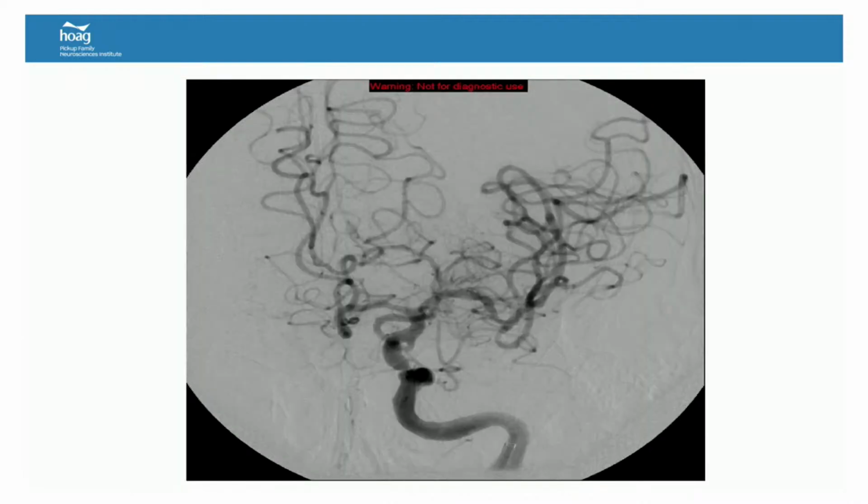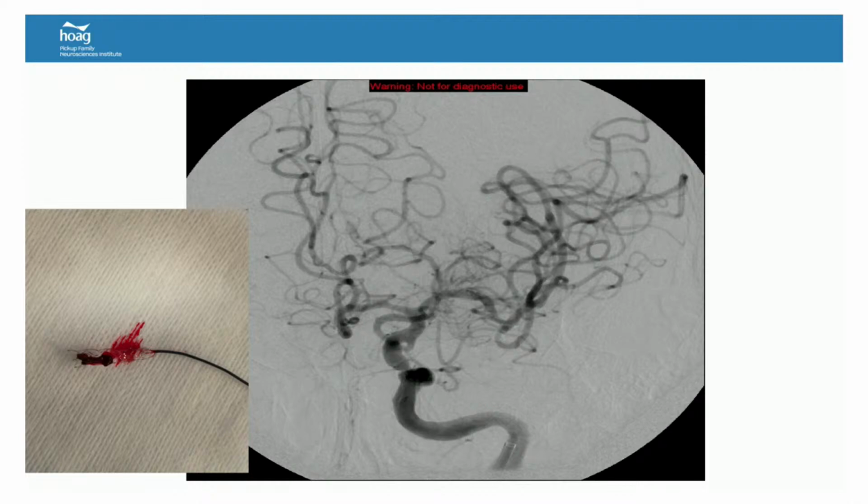Following the therapy, I hope you can recognize the difference. Now this left MCA is not blocked off. There's a robust filling of that middle cerebral artery. All that blood flow has been returned to that patient. And here's a picture of the blood clot. That's what's been taken out. In reality, it's only about that big, but that can change a life forever.